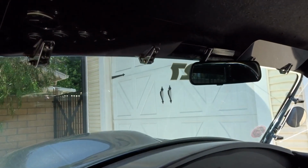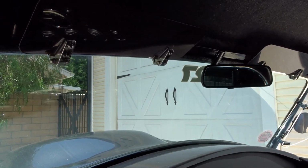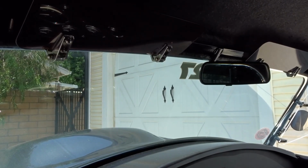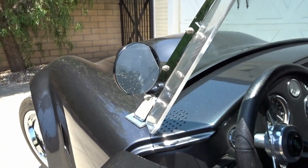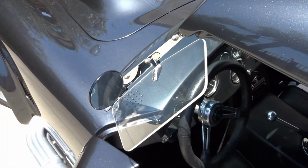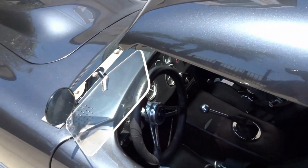We actually use our sun visors as sun visors, not as wind deflectors in this car. They tuck up out of the way when we're not using them, and they do fold down and provide a little bit of glare protection from the oncoming sun, so that's always nice. We are running the Factory 5 wind wings, and they're a little bit worse for wear. I mean, they've got about 15 years on them, and so you can see at the edges they're starting to yellow, but we do our best to keep them cleaned up.